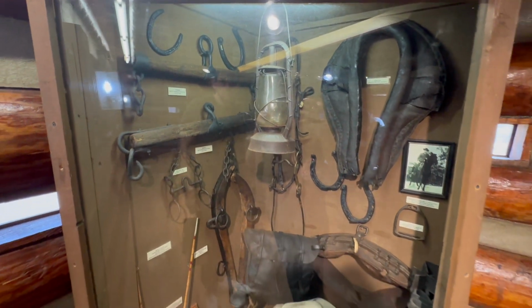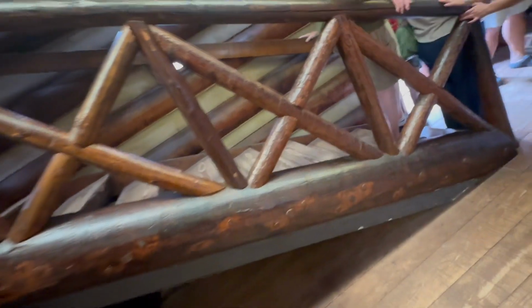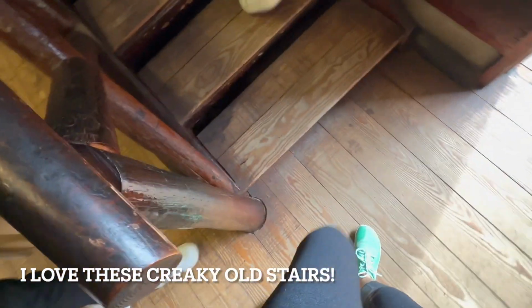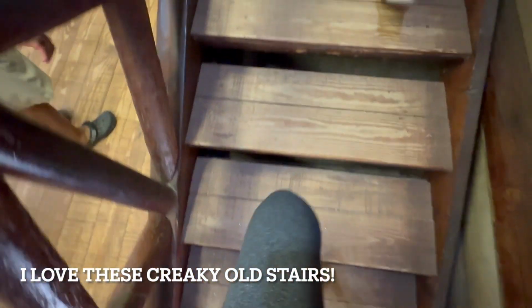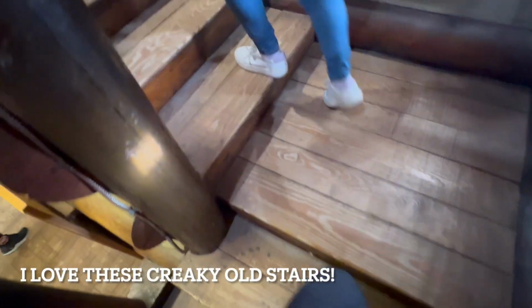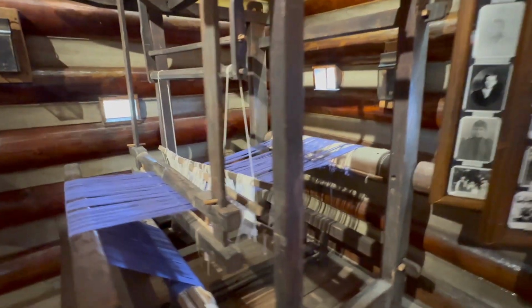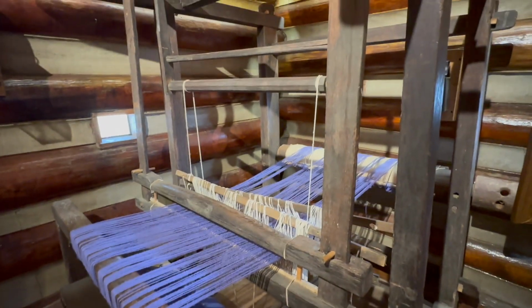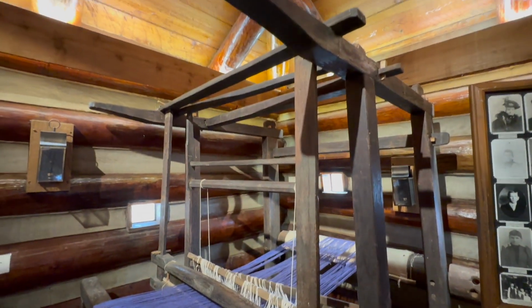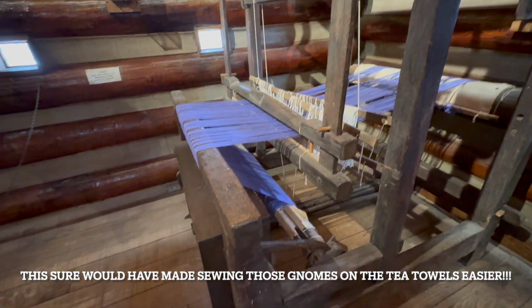I love the smell of leather in here. Wow. That sure would have made those projects easier if we had something like this to stitch on, wouldn't it?